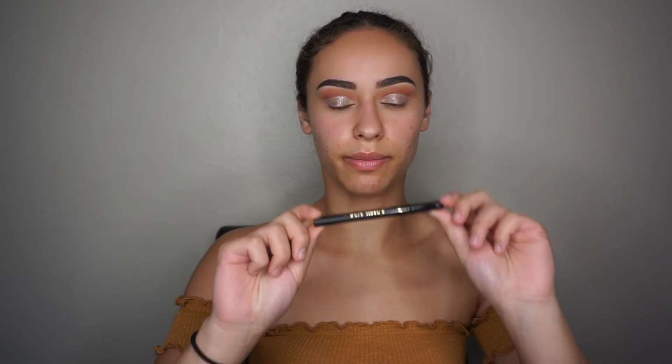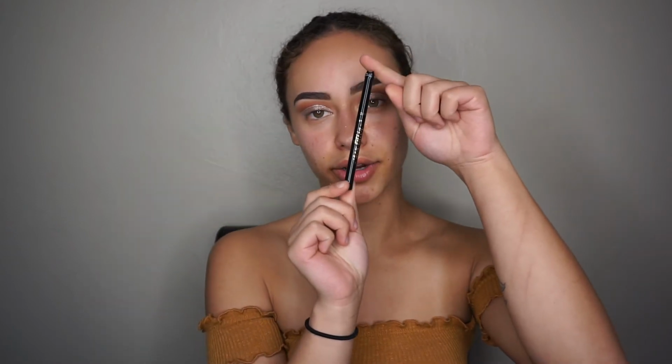So now that we have our glitter on, I'm just going to end this look with my Sex Kitten eyeliner from Tarte. I am going to be doing my eyeliner off camera just because I feel like I cannot do eyeliner with one hand. So I do need to do the old-fashioned pull the lid, but it makes the process so much faster, so I highly recommend doing that. So I will be right back, okay?